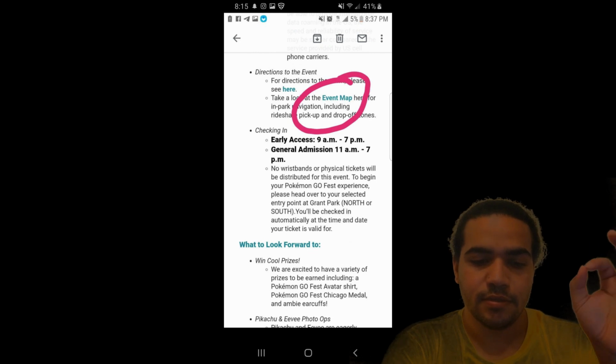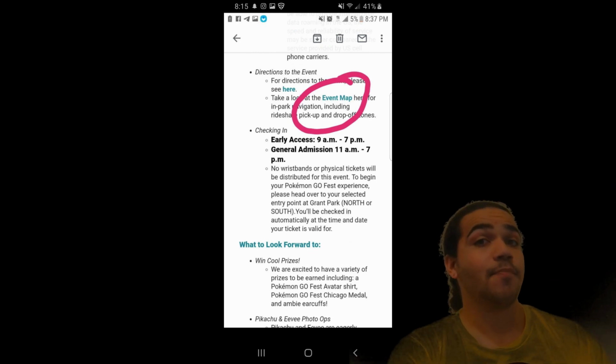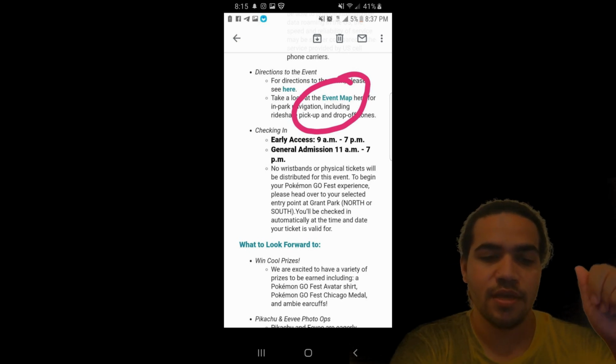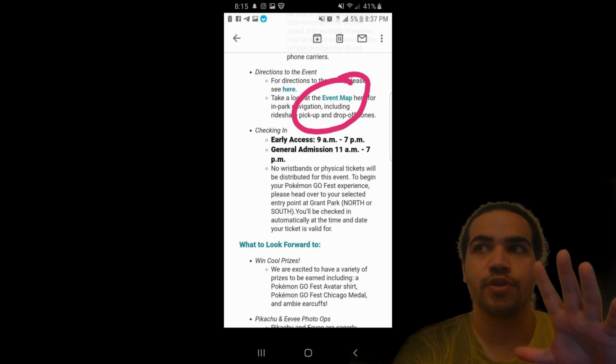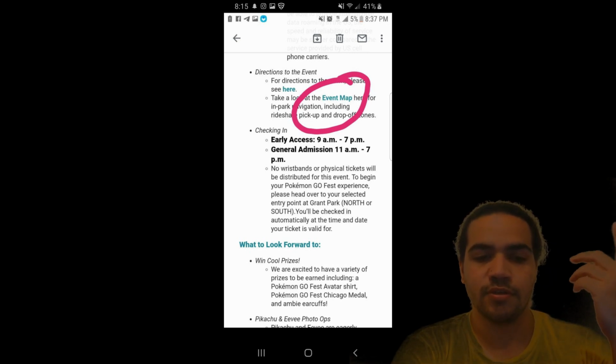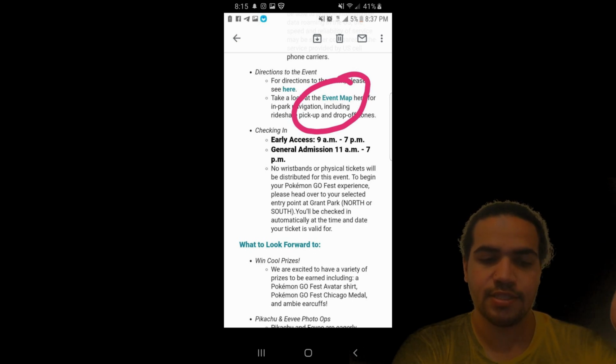And then there are also directions to the event, and there is an event map which I will be getting to because it is awesome. That is major spoilers for the event as far as the design layout, but very cool. Also, it goes into checking in. There's the early access, and then there's general admission, north, south, etc.